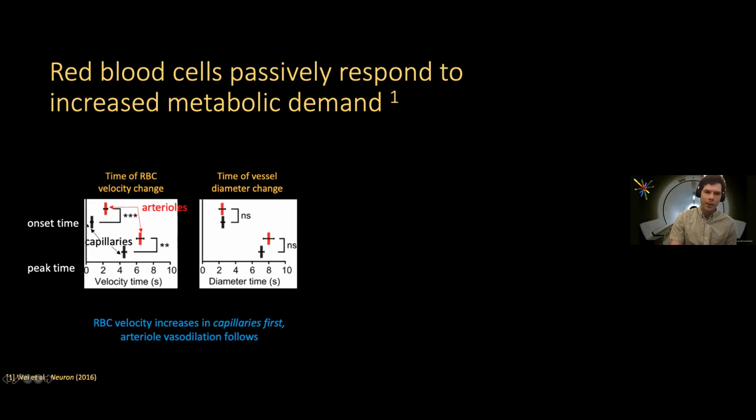And what they found is that when they look at the onset time for the RBC velocity to change, the capillaries' onset time was nearly 2 seconds shorter than that of the arterioles. And if I also look over at the diameter change of these vessels, they found that the arterioles were dilating at approximately 2 seconds after they stimulated the hind limb. So what we see then is that the capillary velocity change is preceding the dilation of the arterioles, as well as the increase in red blood cell velocity, by approximately 2 seconds. So these capillaries are sensing changes in neuronal activity much more rapidly than what we see through the vasculature itself.